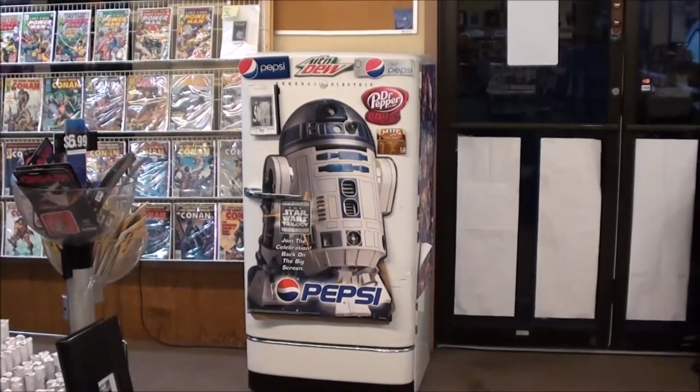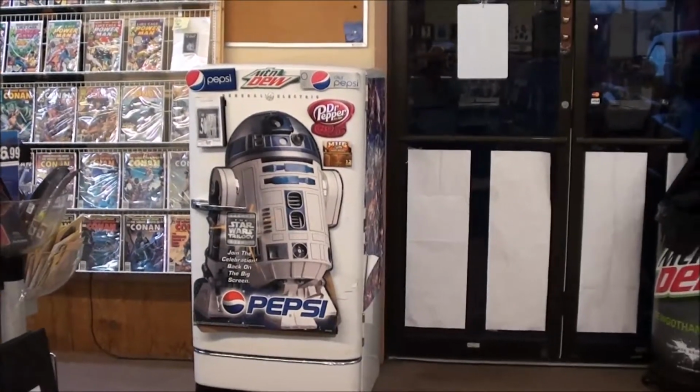Best pop machine ever made. Better than the last two refrigerators me and my wife bought. Yeah, it lasts forever. It's good stuff.